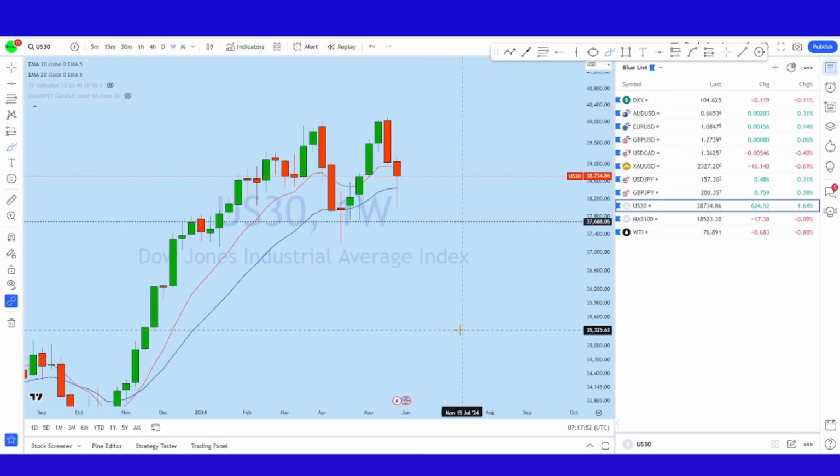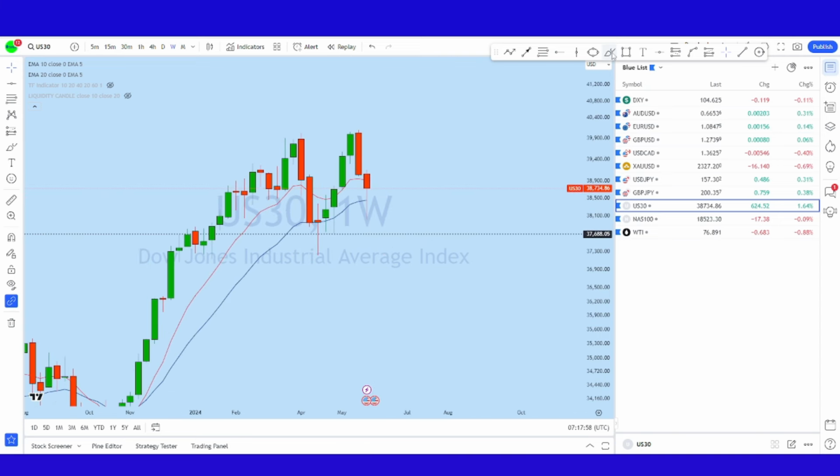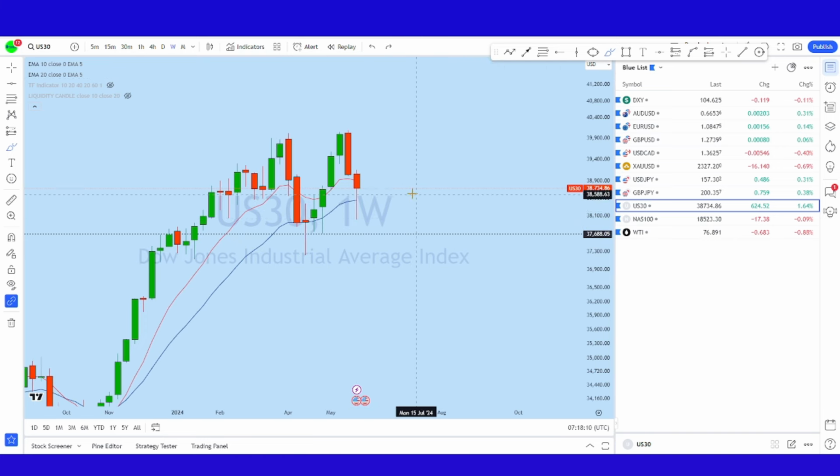Now looking at the weekly chart on US30, from the weekly time frame, this is the weekly impulse on US30, followed by the expectation of the price coming down to retest. As you can see, this is the weekly candle which has a long wick at the bottom. We might see the price initially coming down to fill that long wick at the bottom on US30.